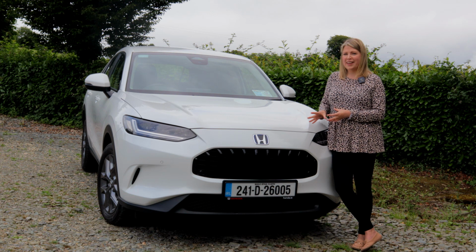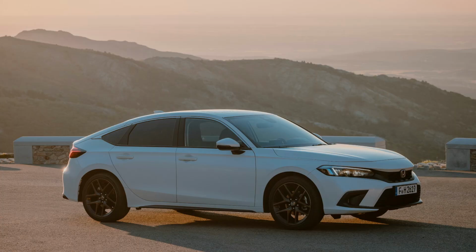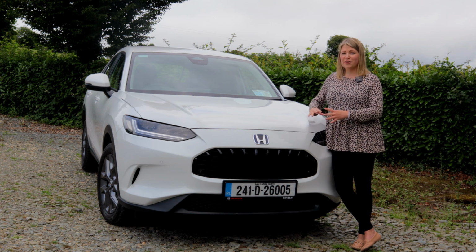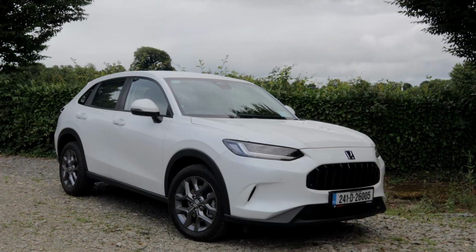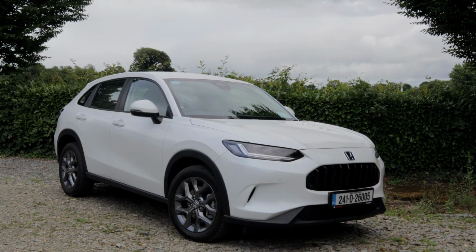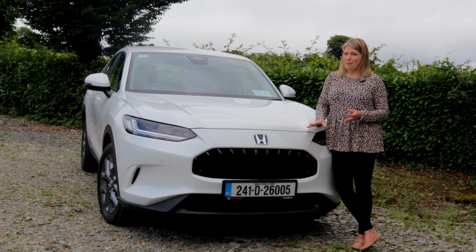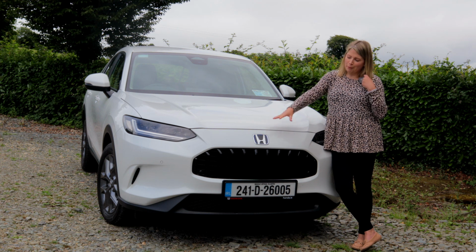When it comes to styling, I think it's lacking a little bit of the originality of the Honda Civic, for instance, which has that edgy, sporty styling that's evolved over the years. This is a bit softer and rounder. I suppose it is an SUV after all. It's got that little bit of height, though it is lower than a CR-V. This front end is a bit reminiscent of the Ford Kuga, I think. That big gaping black grille.